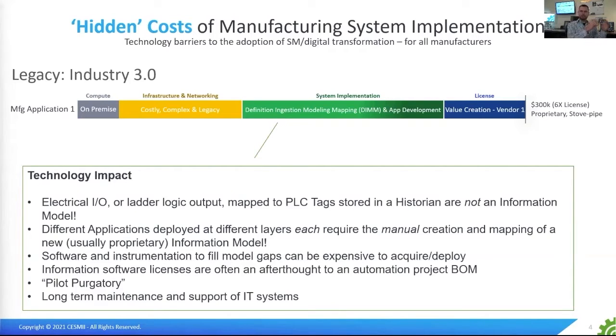So we're going to deploy different information applications. We're going to use that data plus maybe some additional data. And each of those different information tools is going to, by necessity, require you to map the data you have to the data it needs to deliver its value.